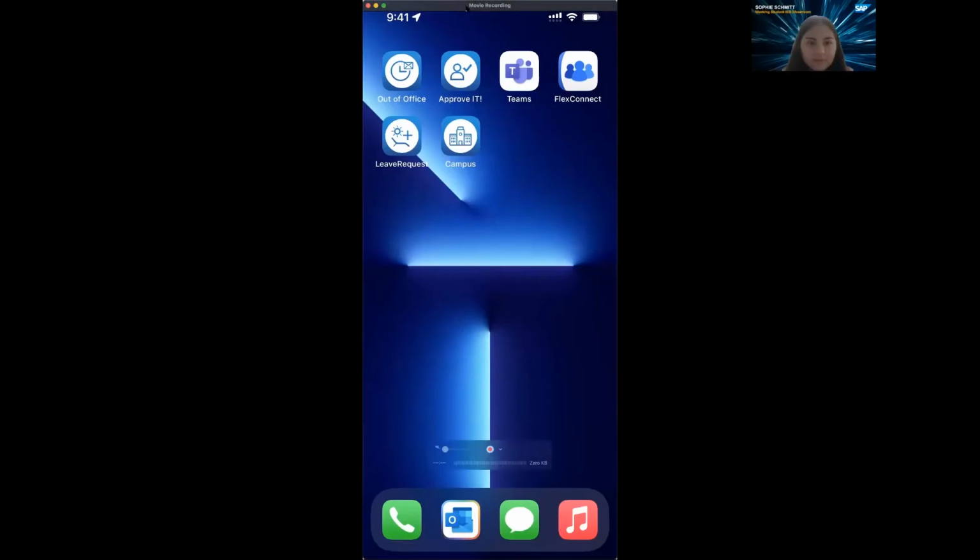So I brought my corporate phone with us, which is this one. I have just a home screen with a bunch of apps which are relevant in my work life.